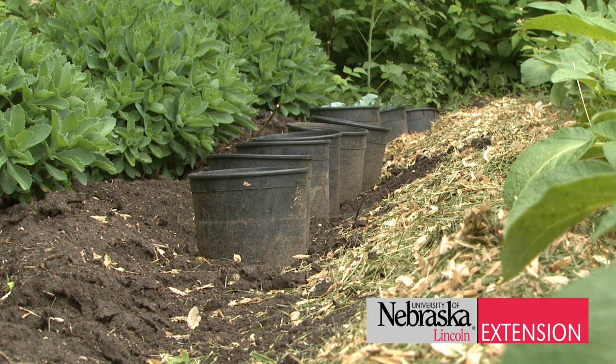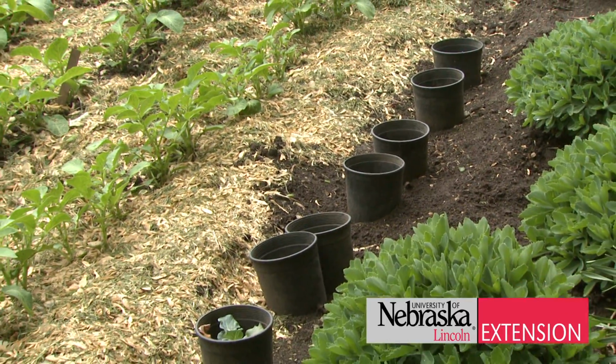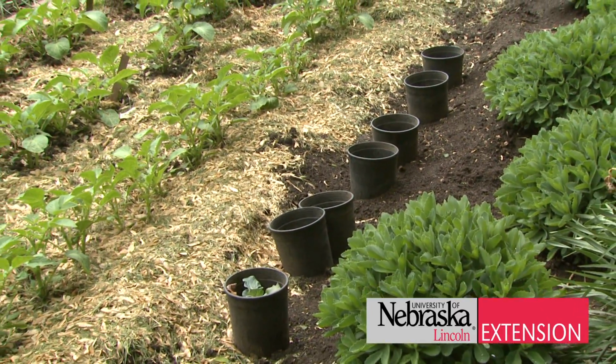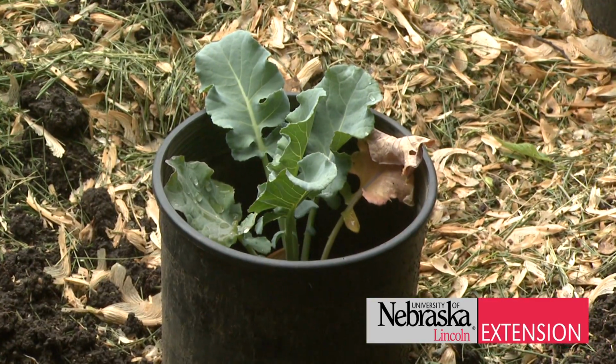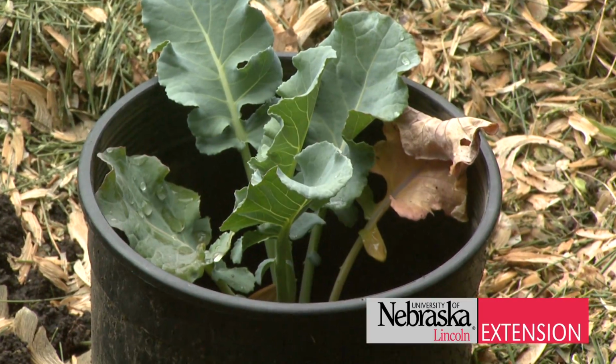He also is protecting new plants in another way, and that is that he has surrounded tomatoes and broccoli with old planting containers with the bottom cut out of them. And what that will do is keep the rabbits and the cutworms away from them, as well as help keep them a little bit warmer.